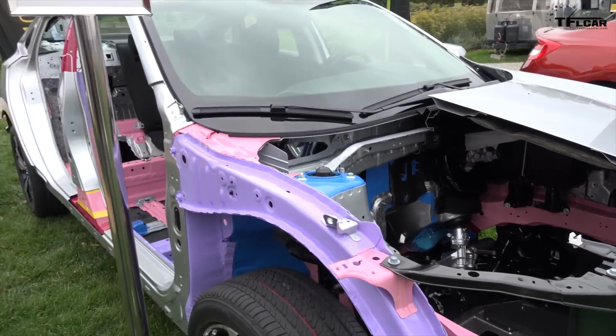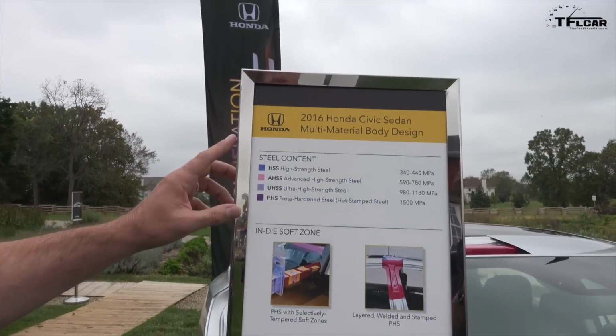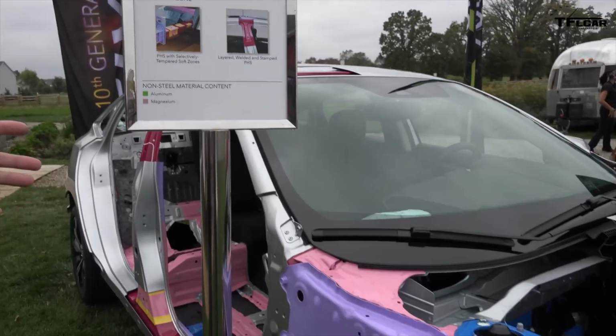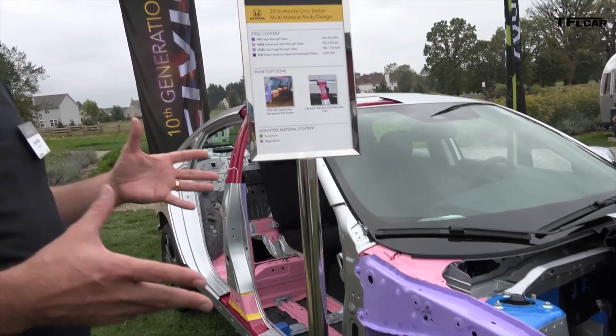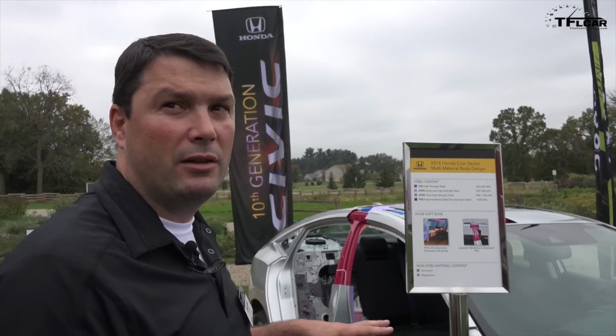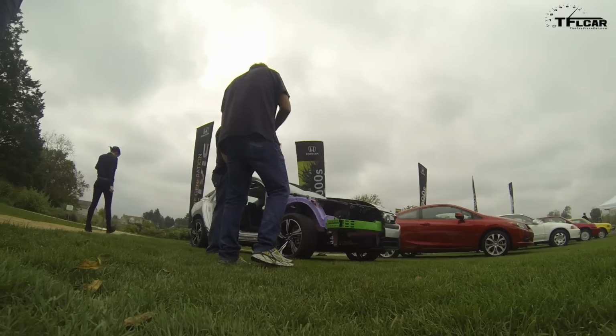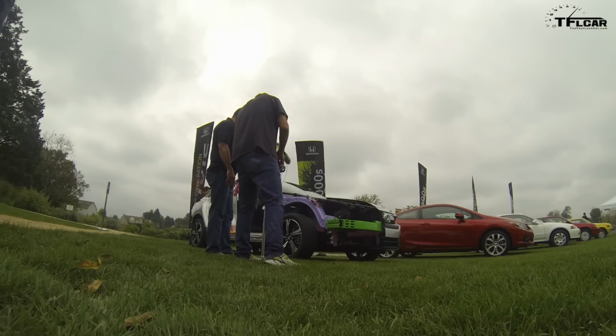What do the different colors mean? So if you look up here, these colors are actually based on Euro Car Body. Because it's a global model, we'll actually share this in Europe at Euro Car Body. And every manufacturer uses the same colors so that anybody can quickly identify which part is which, including competitors. Tell me about the kind of steel that you're using in the body.